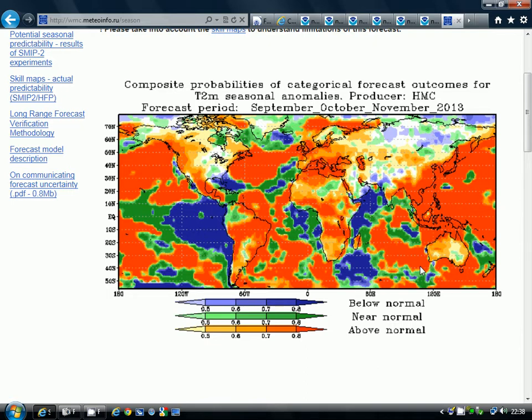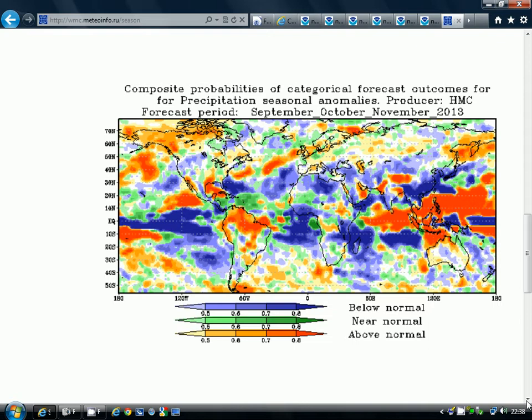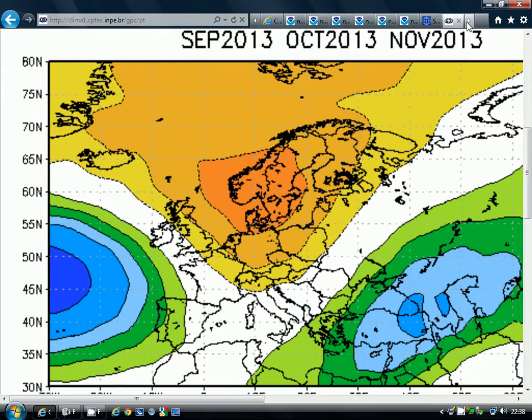This is probability for the autumn, and we're in the red colours there, quite obviously and strikingly. We've got red colours across the country. That is indicating above average temperature for the autumn. It's going for a probability of a warm autumn for the British Isles. For precipitation, for rainfall, we're in the orange colours there, quite interesting. That's going for above average rainfall through the autumn. So warm and wet is the signal really from the Russian model.